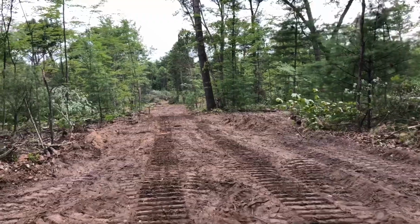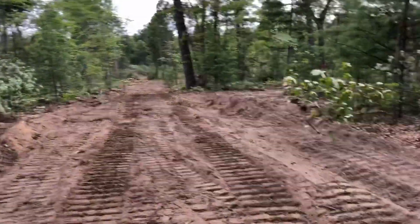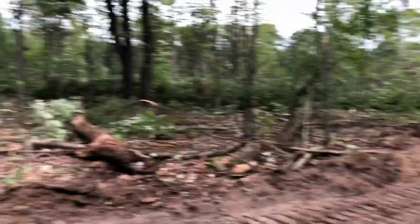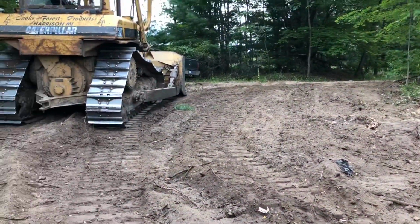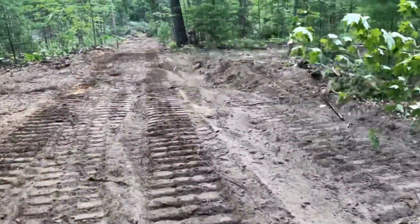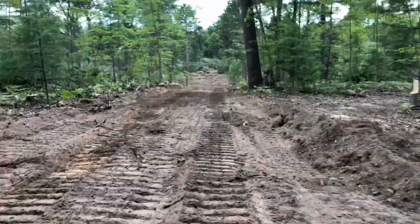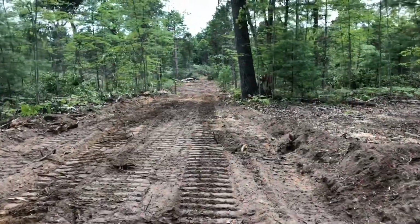There you have it. That's about an hour's worth of work in 24, 25 seconds, something like that. But we got this all done up here too. Everything's ready to go. I'm covered in dust. It sprinkled out a little bit when we were working, but she's just a big dust bowl. Kind of how I make the landings.